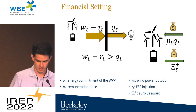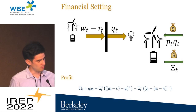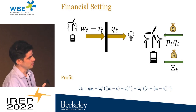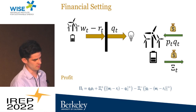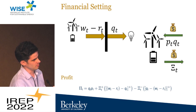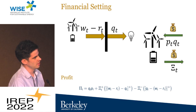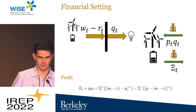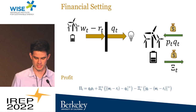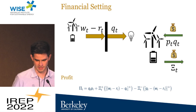And so, putting it all together, our setting is that the profit at some period of our wind power plant is given by the sum of three terms: the income, which is fixed and depends on the commitment that is made ahead of production, and then the two imbalance terms, the shortfall penalty and the surplus award. And if you're familiar with the operations research literature, this is a newsvendor model. Only the uncertainty is not on the demand, as in the classic newsvendor model. The uncertainty here is on the production, on the supply. And so that's our setting.